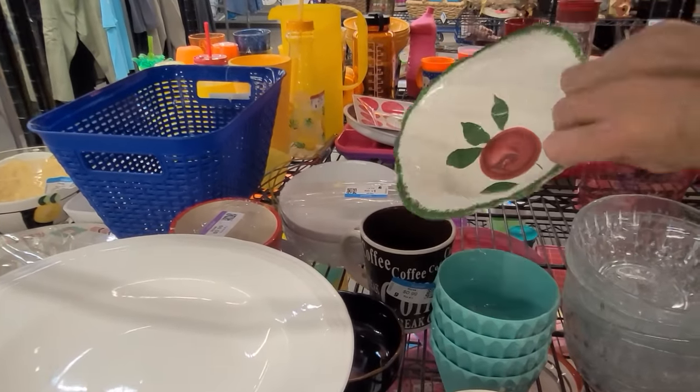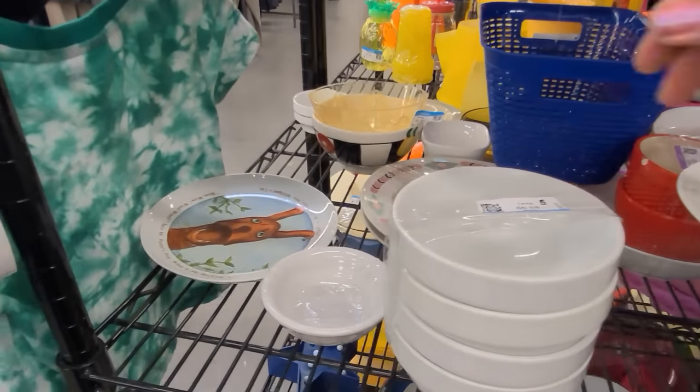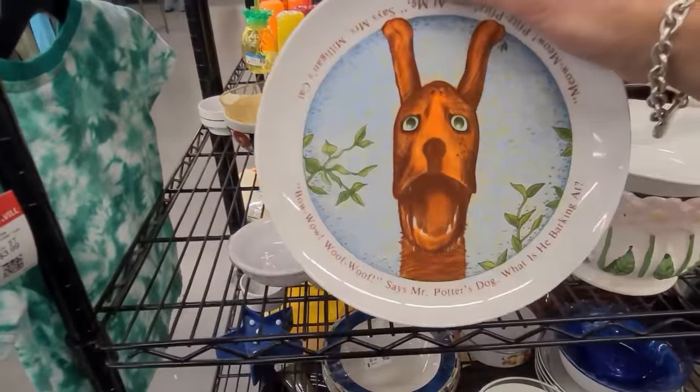This is Blue Ridge Pottery. Not especially a desirable pattern, that one, and it's just a single bowl. However, if you can find any of their teapots, they go for some really good profit.